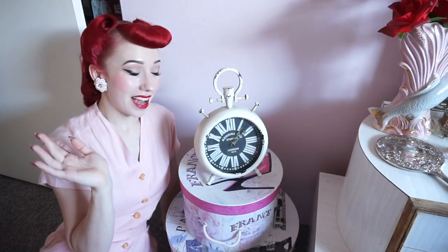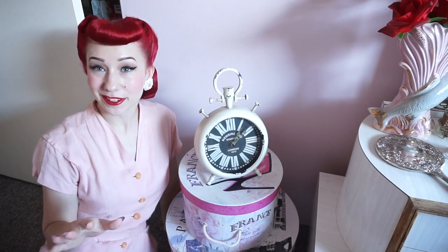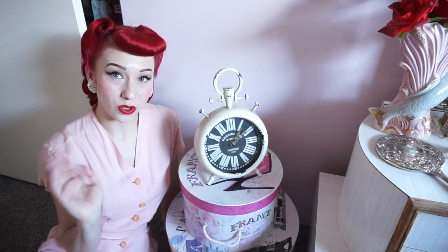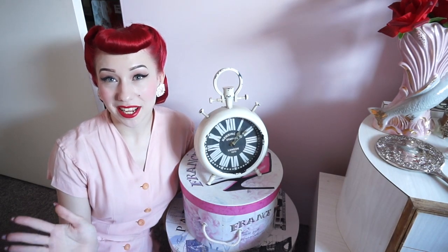Next to this dresser, I just have my clock to keep an eye on the time while I'm getting ready, because being punctual is something that's super important to me. I then just have a few more boxes. The top just kind of has odds and ends that I haven't sorted through to go into the room yet. And the bottom box has my huge collection of chiffon hair scarves.